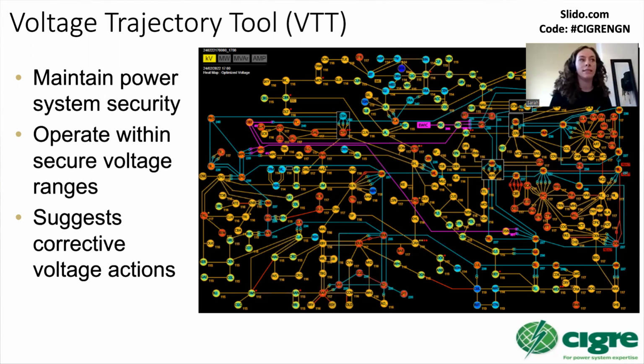Like LSAT, VTT is going to look forward a number of hours into the future, and it'll optimize all the voltage controls and voltage set points on the system so that all the reactive power resources can be managed more efficiently to maintain a healthy voltage profile.